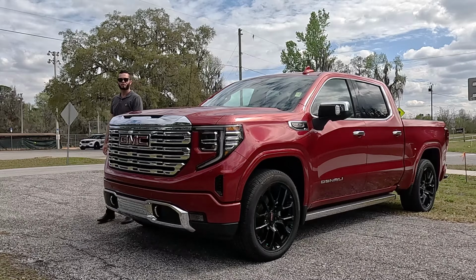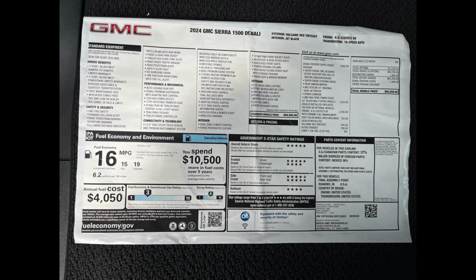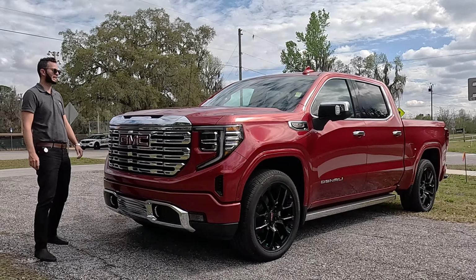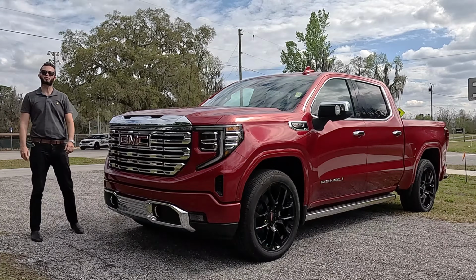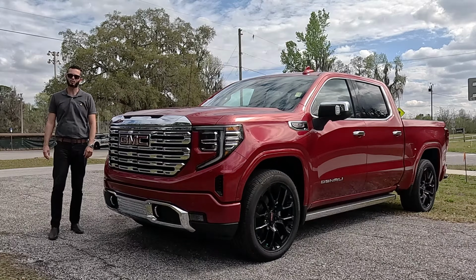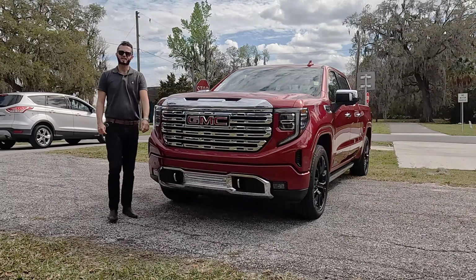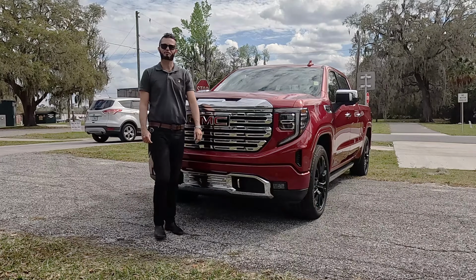Here is the 2024 GMC Sierra 1500 Denali in volcanic red over black interior. I'm going to go over what is new for the year, some pros and cons, differences between the competition, which will take me to the problem that I have with the Sierra 1500.